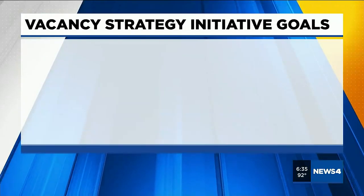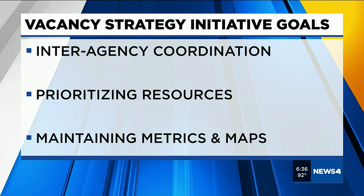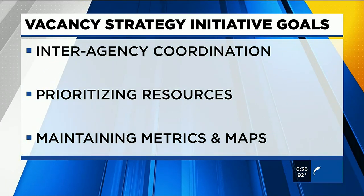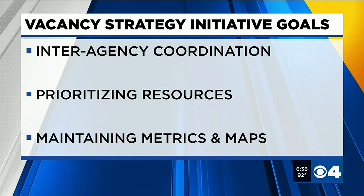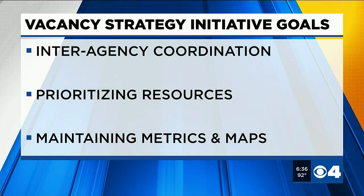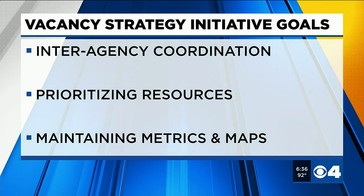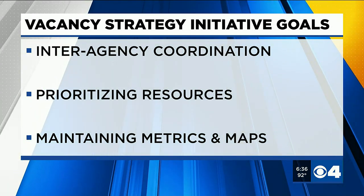Leaders are hoping this new $500,000 two-year contract with the city will help lay the foundation to address vacancies across St. Louis. So the three primary goals here include coordination within the Forestry Division, Neighborhood Stabilization, Planning, and Urban Design Agency. Also prioritizing resources by developing policies to make demolition, lot maintenance more equitable and efficient. And then the last goal is to maintain metrics and maps that track vacant properties.